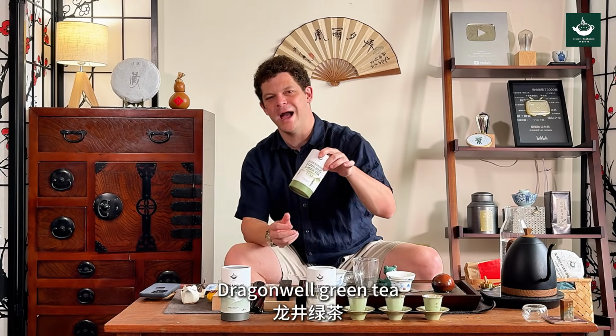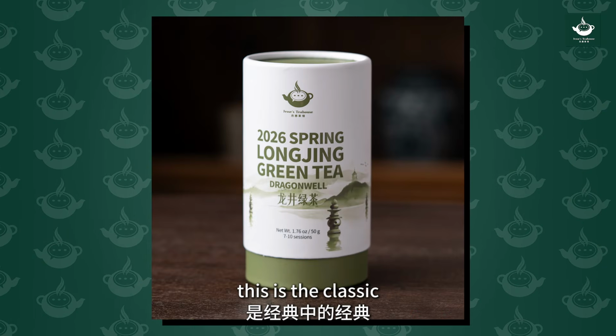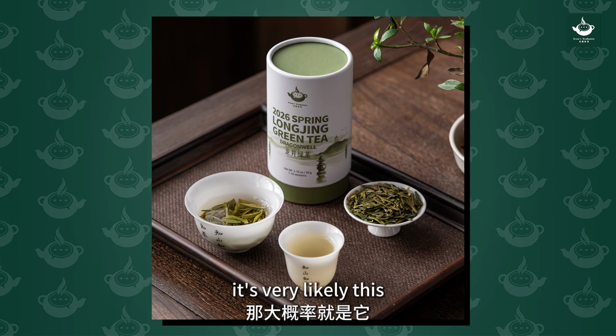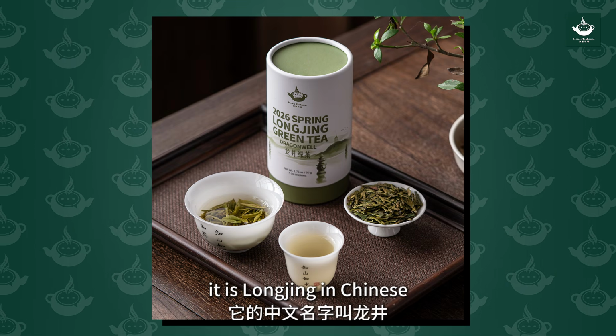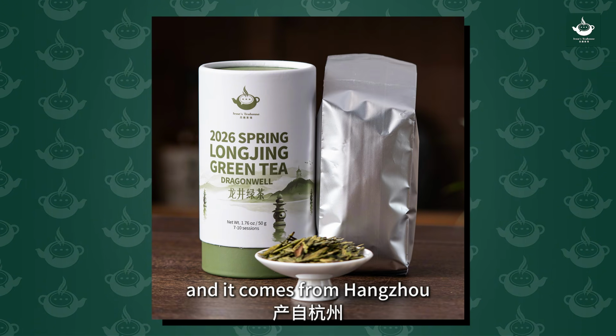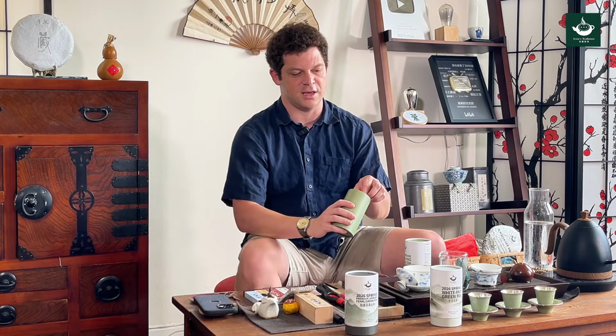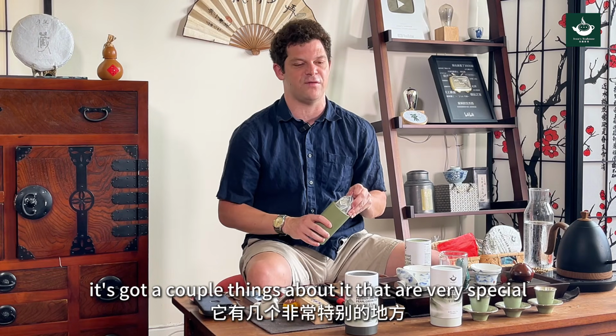All right, Dragonwell Green Tea. This is the classic. If you've ever had one type of green tea before, it's very likely this. It is Longjing in Chinese, and it comes from Hangzhou in Zhejiang province. It's one of the most famous teas in China, perhaps the most famous tea in China. It's got a couple things about it that are very special.